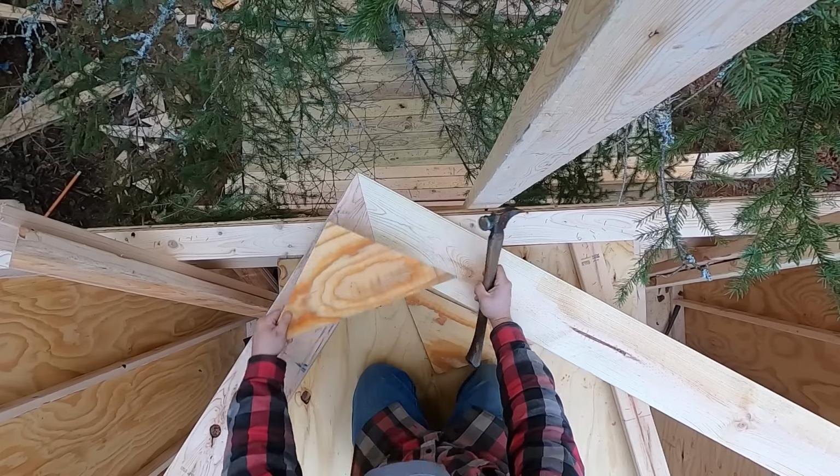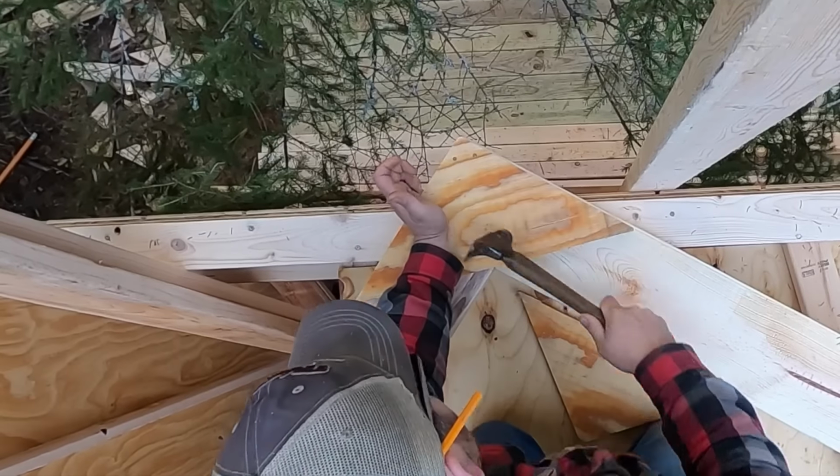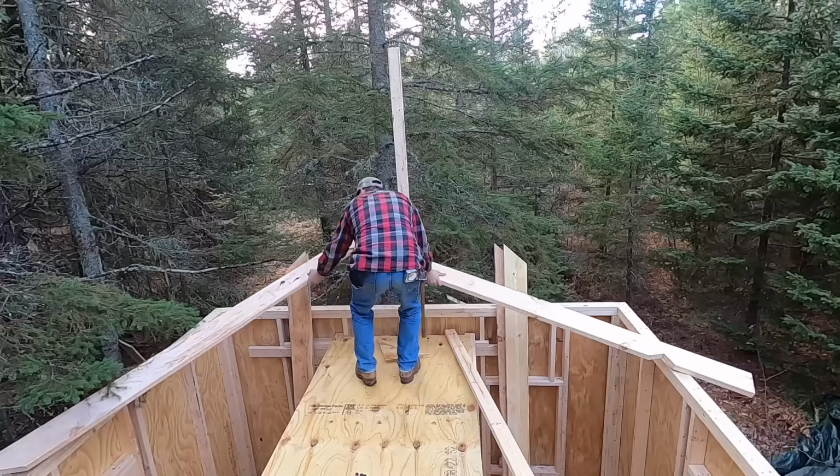Sure is nice to get to this point. You always feel like you've accomplished something when you start building the roof. And it's nice to be up high and have a better view.